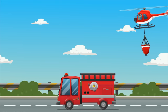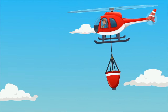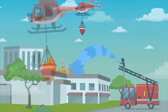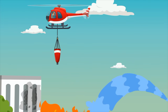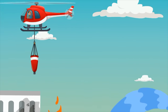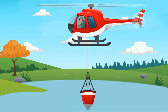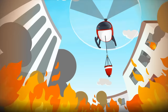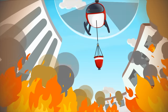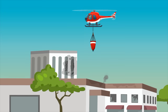It's a firefighting helicopter, fighting fires from above the ground. A firefighting helicopter, on a mission to put those fires out.